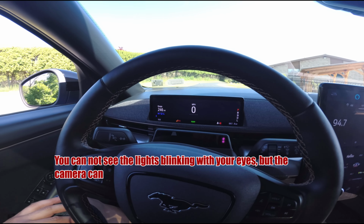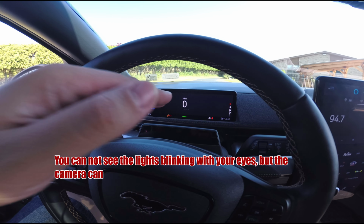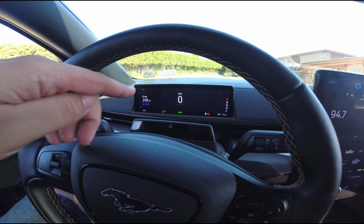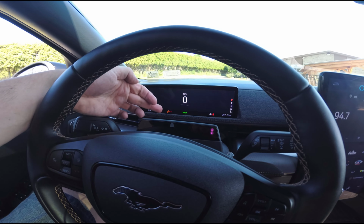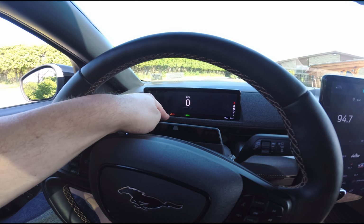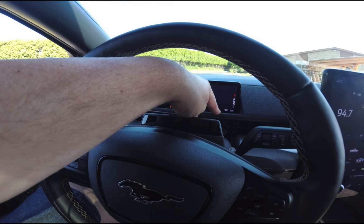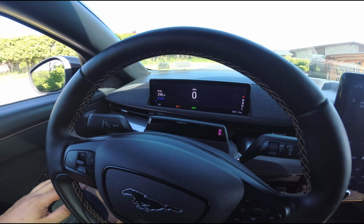Inside the car, you're greeted with a giant tablet interface. You also have a screen in front of the steering wheel. It gives you your miles per hour, your range, how much charge you have left, and any other things that you have going on. I still have the frunk open, as you can see. I have the side indicators turned off, and it tells me what gear I'm in and how many miles I've gone. I've gone almost 1,000 miles since I bought this car about 3 or 4 weeks ago.